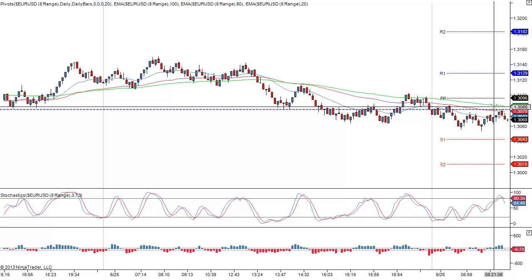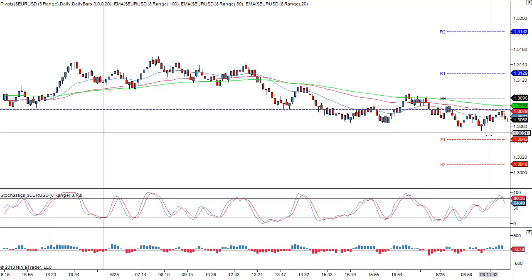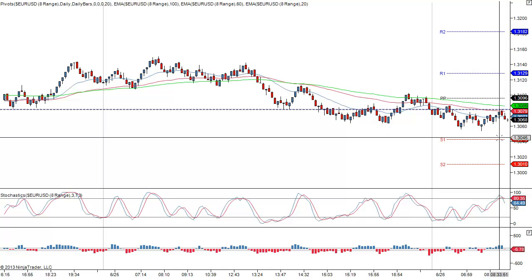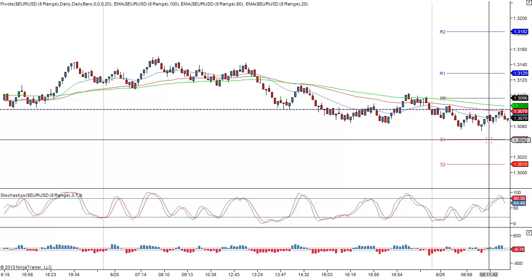So we're in above there. We are targeting the lows over here at 13054. If we can get below the lows and there's momentum there, then we'll be looking for S1 around the 13042 level for our final profit target.